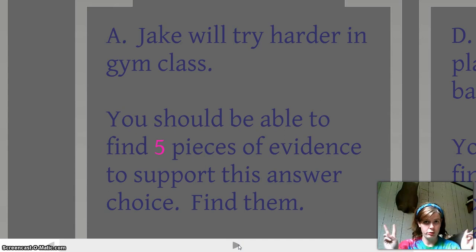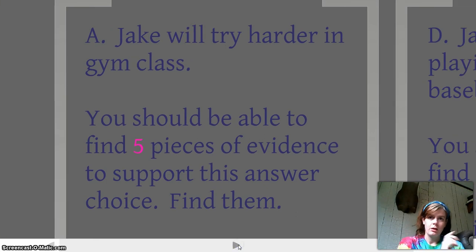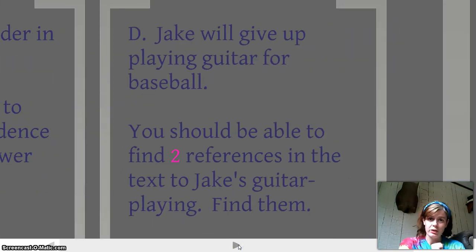Word for word, direct quotes out of the story. What is your text evidence that Jake will try harder in gym class? For answer choice D, Jake will give up playing guitar for baseball. You should be able to find 2 text references about Jake's guitar playing. Write those down. So you should have 5 text evidence pieces for answer choice A, 2 for answer choice D, and I want them actually written down. This is part of your assignment.